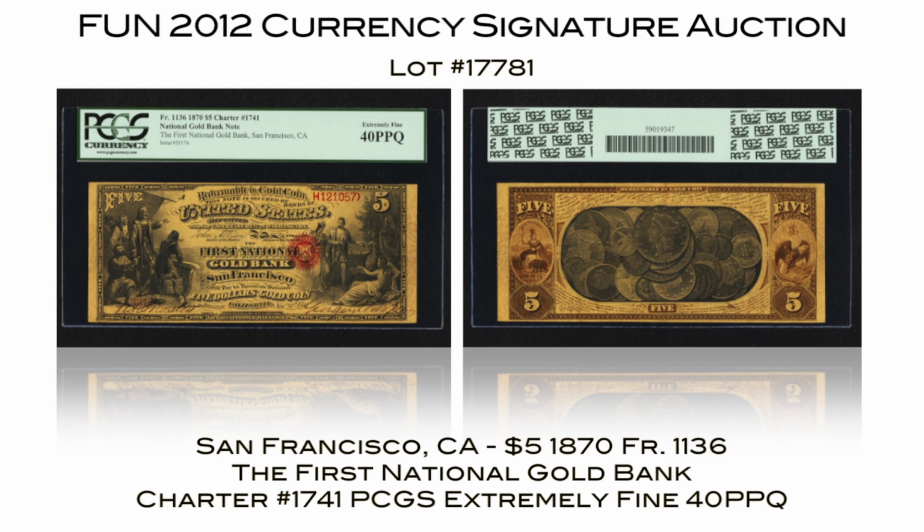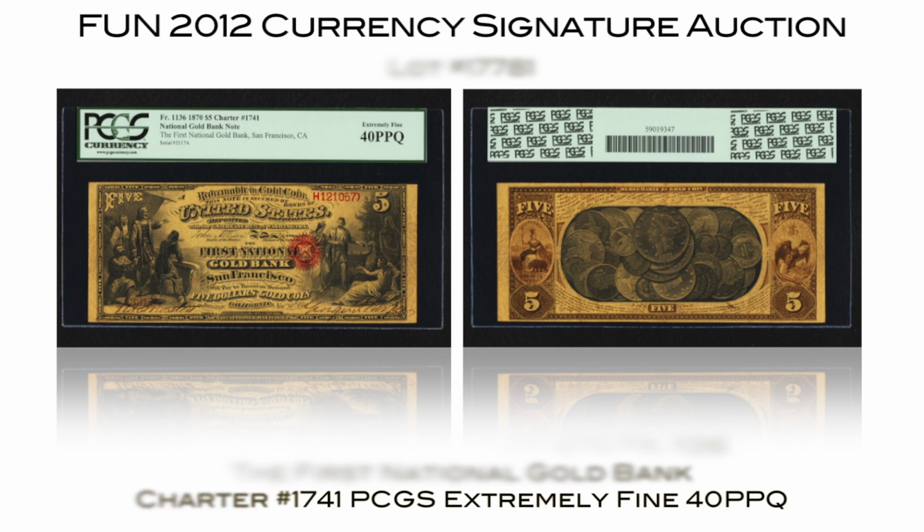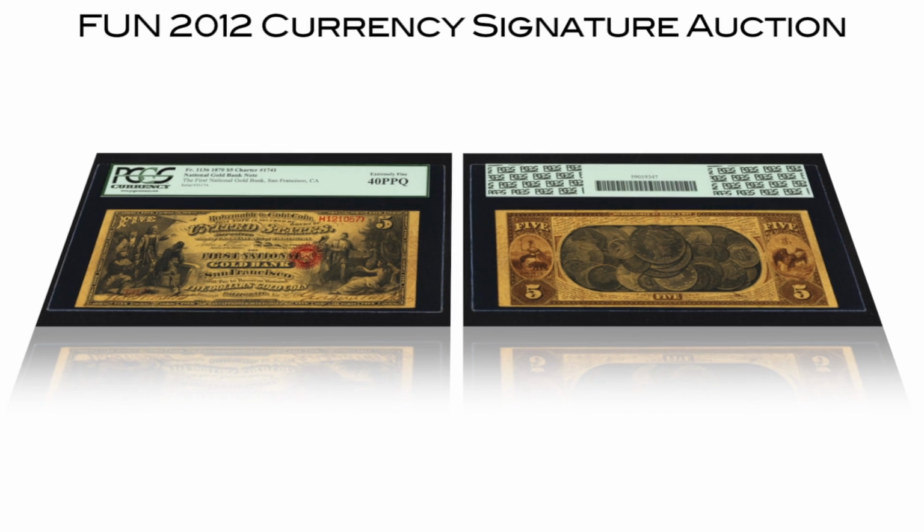This 3-fold PCGS Extremely Fine 40 PPQ $5 is as nice as one will find, and nearly as nice, if not the nicest national gold banknote thus far graded by either PMG or PCGS. The paper remains bright, free of problems, with a bright red overprint and exquisite penned signatures. A note of this caliber is likely a once-in-a-decade appearance.